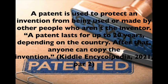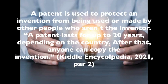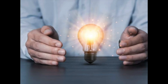A patent is used to protect an invention from being used or made by other people who aren't the inventor. A patent lasts for up to 20 years depending on the country. After that, anyone can copy that invention. It can be sold to another person or company.